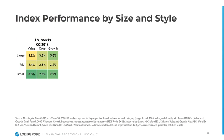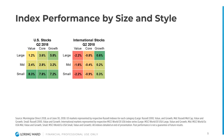In reviewing the U.S. and international size and style premiums, we can see a few trends. In the U.S., small stocks outpaced large stocks in every style category. In developed international markets, growth stocks outperformed value stocks in every size category.